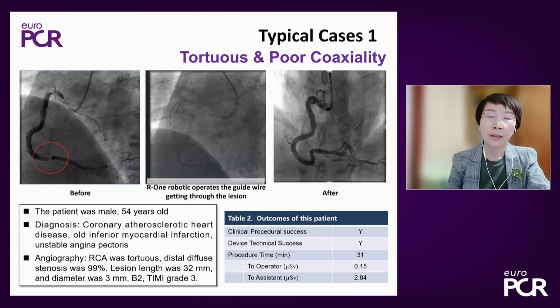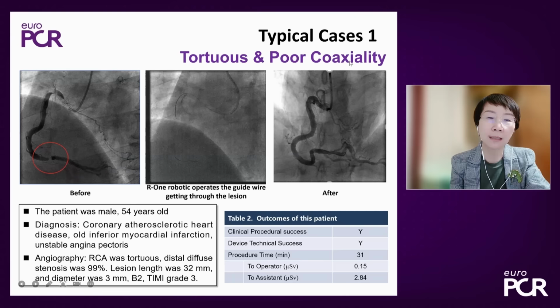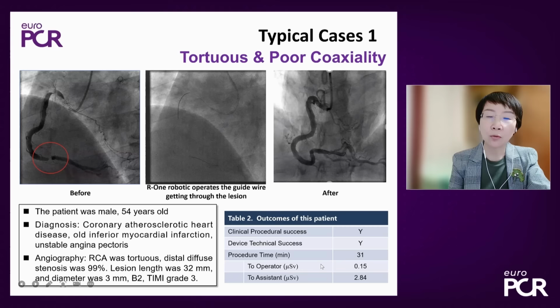I want to show two cases. This is a case of a right coronary artery critical stenosis, also tortuous and with poor connectivity. First, we robotically operated the guide wire through the lesion and controlled the first wire. Then, because it is quite tortuous and we want to smoothly implant the balloon and stent, we put in another wire. So it was quite smooth, the procedure time was 31 minutes, and with quite low radiation exposure. So this is the final result.